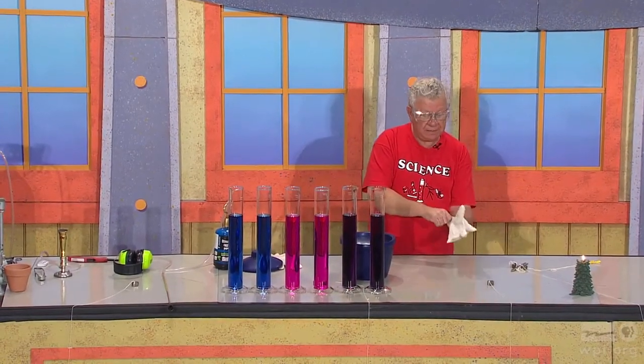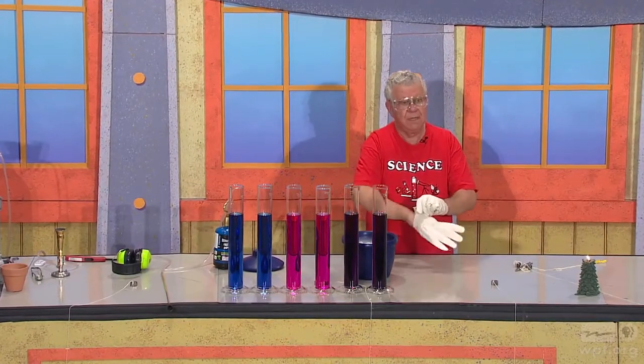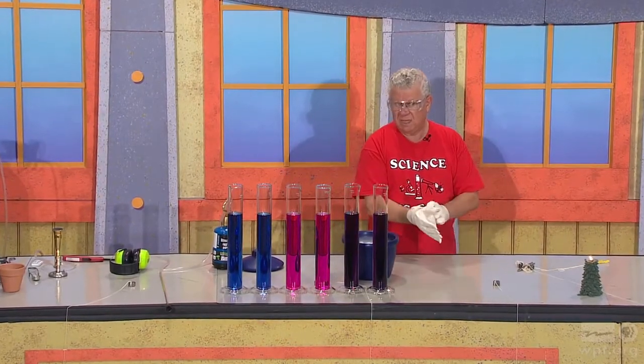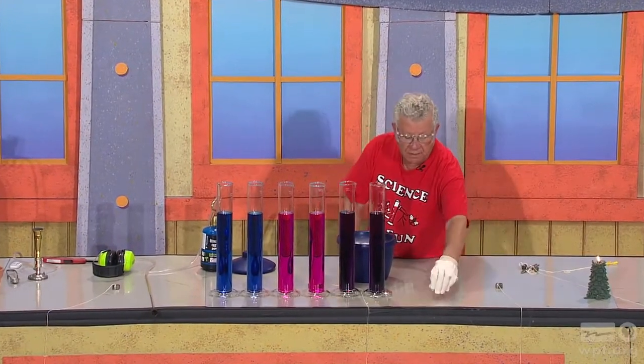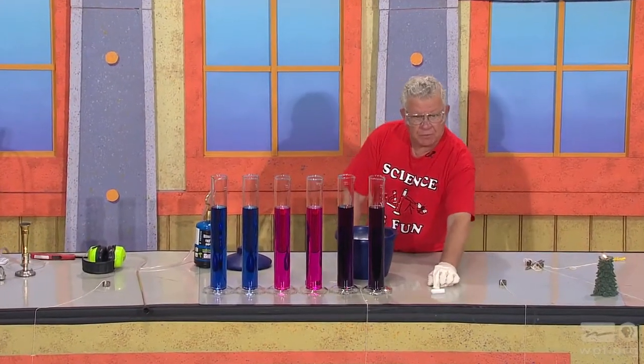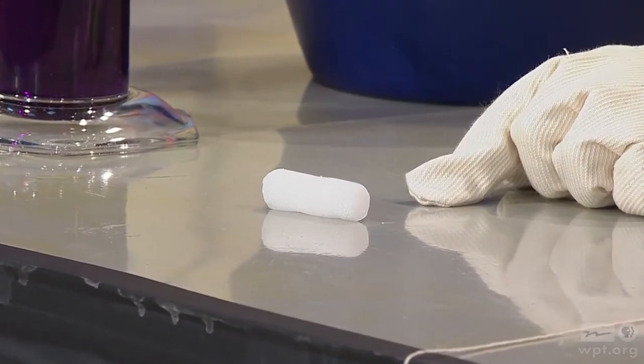So I'm going to put my gloves on to protect my hands from frostbite. I don't want my skin to be damaged. I pick up a chunk of dry ice and put it right here. The temperature of dry ice is minus 78 degrees Celsius.